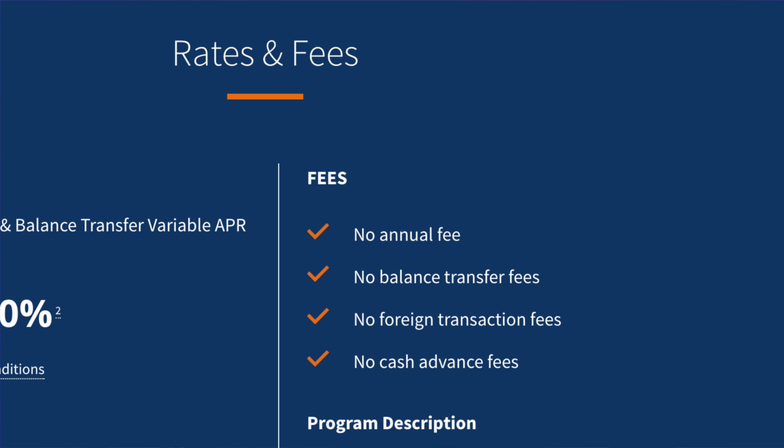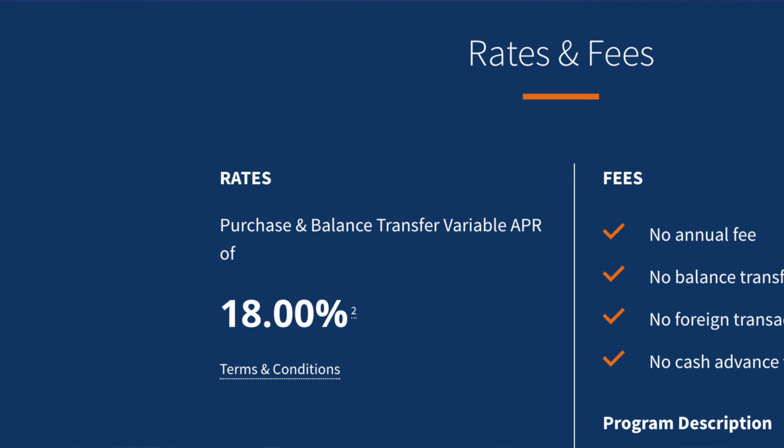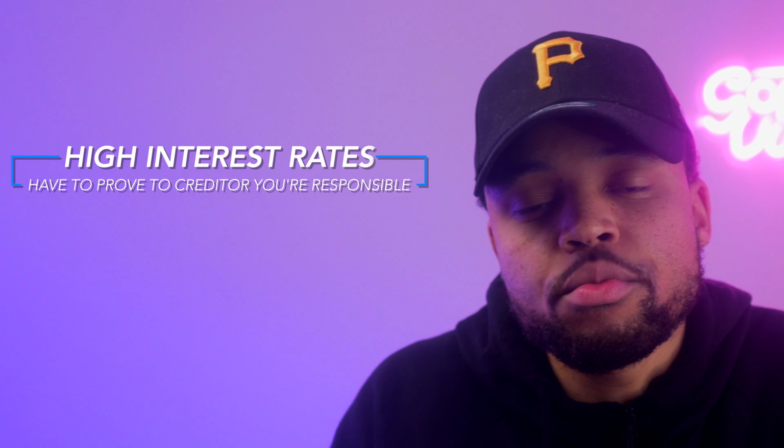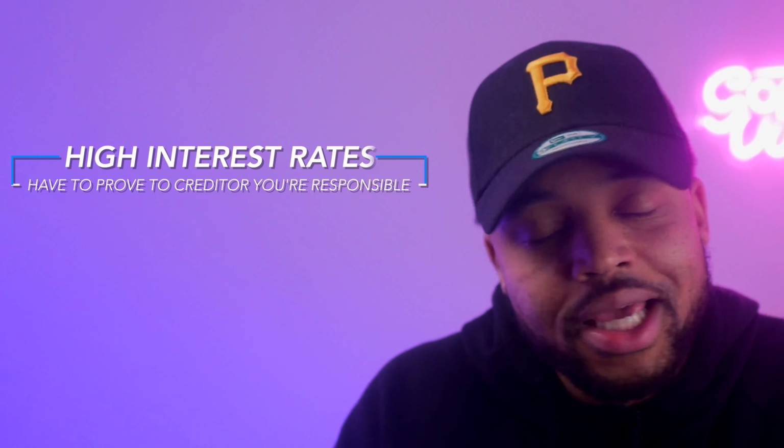So with that being said, the interest rate on this card is a bit high, sitting at 18%, but that's also due to the economy, the inflation, things of that nature. And it's also because it's a secured credit card. Let me explain. With most credit cards like this, they are going to have a high interest rate due to you being high risk, whether you have bad credit or you don't have credit. And again, I don't want you to feel bad or ashamed, but it's all part of the process. I promise you it's going to get better from here.